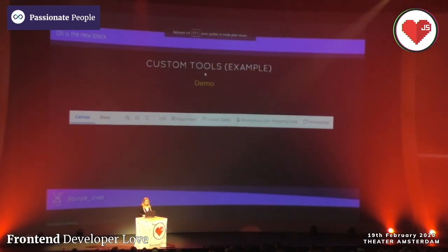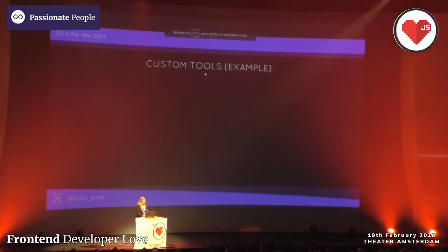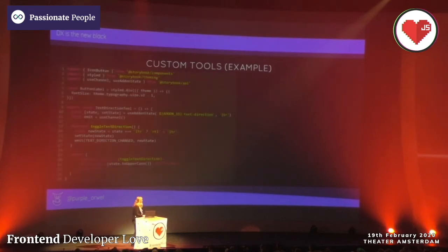So how do you write that? Sure. So first, you write a React component. As I said, you can import some stuff from Storybook. You have access to some CSS if you want. And I'm just returning here a basic button. When I click on it, I toggle a state, and I'm going from left to right or right to left. And I'm displaying that state.